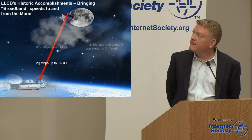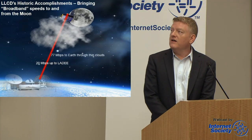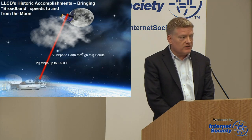Next. We operated through thin clouds. So this is important, and we'll have some data that'll show a little bit about this. The data rate was reduced. We had attenuation. When the clouds got heavy, of course, we completely lost the signal. That's where DTN would come in.